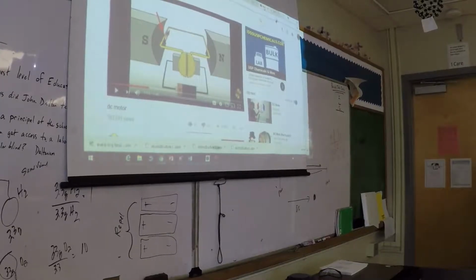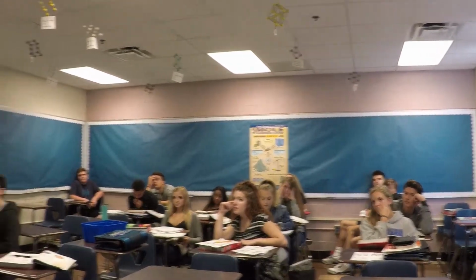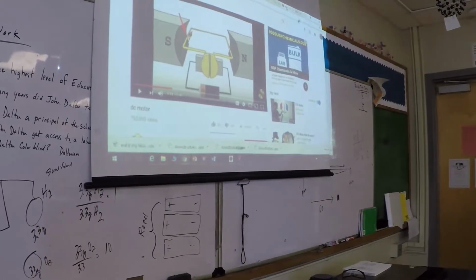Do you see an example of a DC motor? How many magnets do you see in that picture? Yeah, there are two magnets. You have your north and your south pole magnets.